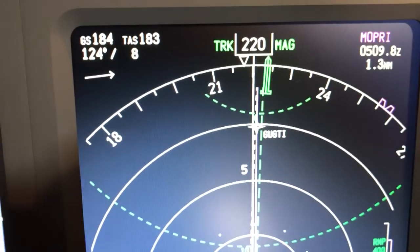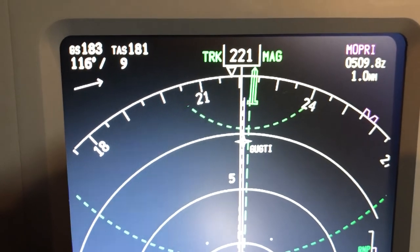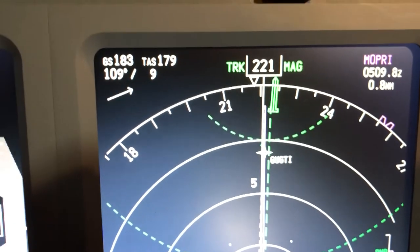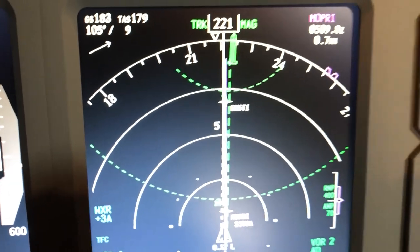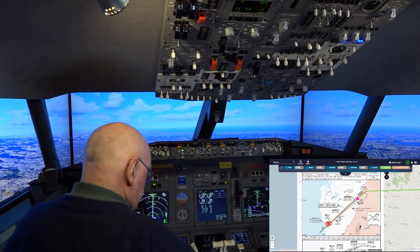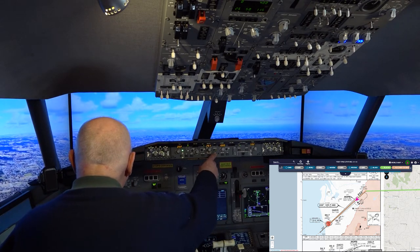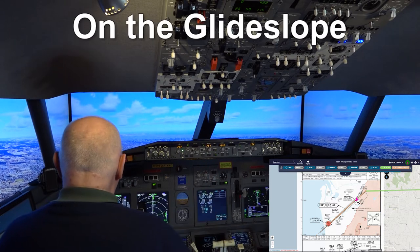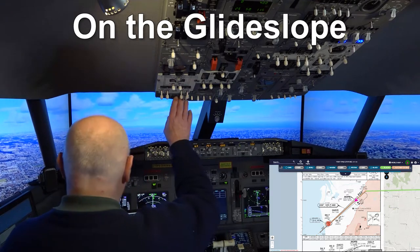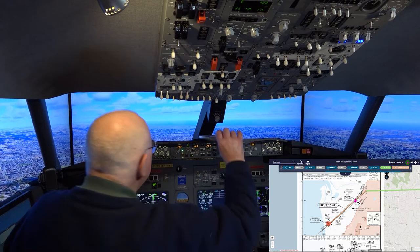And there's the indicator. You can see it's coming from 90. It's 9 knots. My goodness. But we're coming down the glide slope. We're not doing too bad. All right, now I'm locking on to the glide slope itself. All lights are on and engines continue.